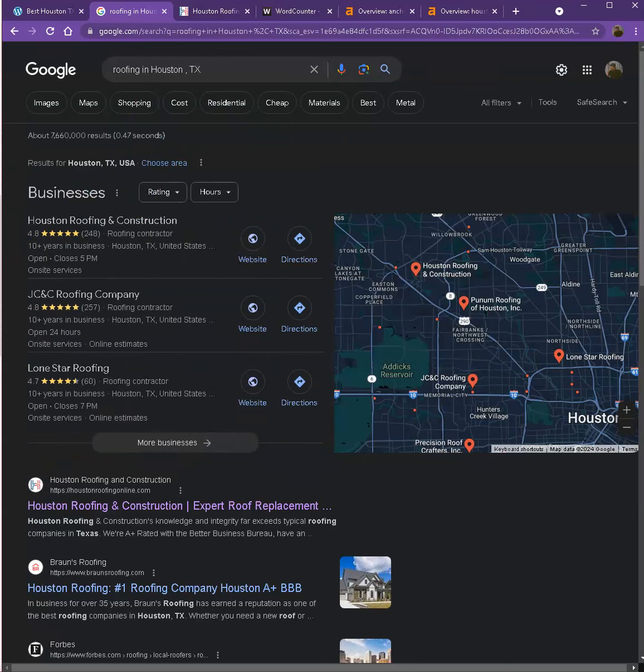This is what we call the map pack. This is something you really would like to be on, since these are the ones that generate a lot of traffic and a lot of attention. One way for you to be here is you'll need to have a Google My Business profile, wherein you'll enter as much information as possible, like the company name, phone number, email, company address, hours of operation, photos, and so on. Also, if you add that same information in as many directories as possible, like Yelp, Yellow Pages, Angie.com, and so on and so forth, that will also help you a lot to appear in the map pack.